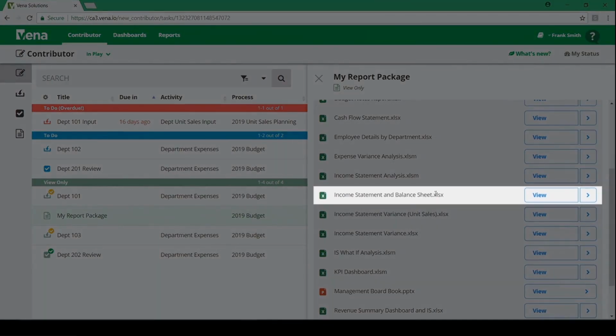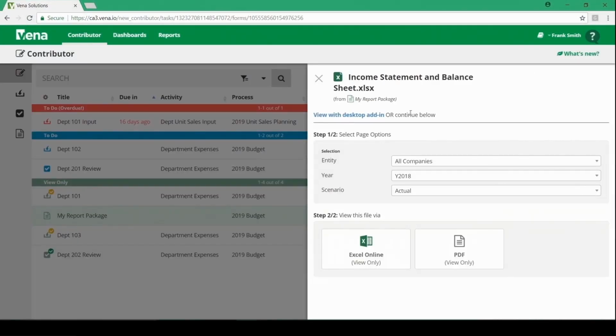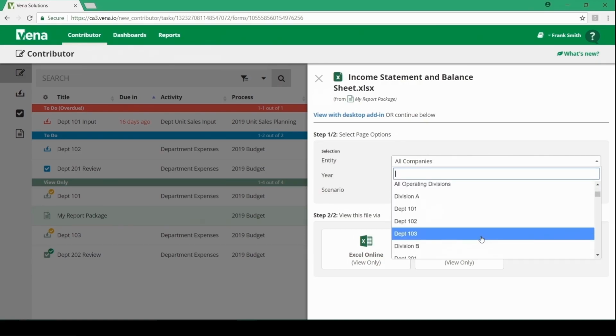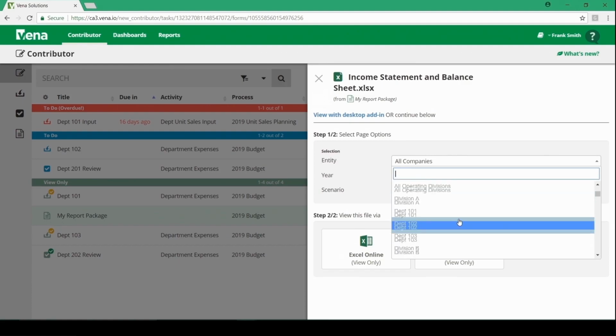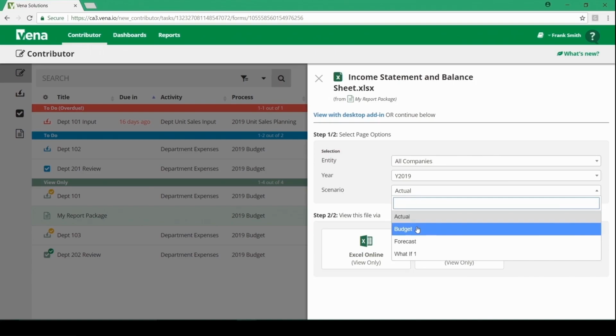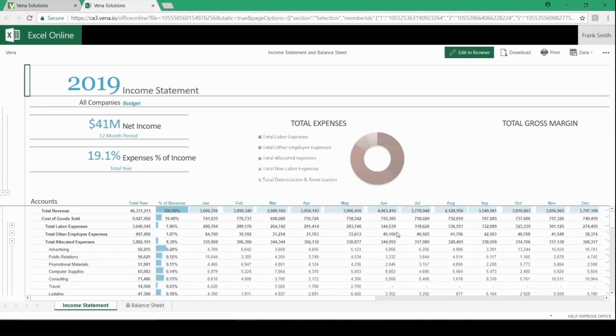If I look at this income statement and balance sheet, as I mentioned before, we can open templates using either the desktop or online versions of Excel. When I'm looking at my report, I can say, I want to go ahead and look at a certain department, a certain roll-up of departments, or all my operating divisions. In this case, I'll pick all my companies for my 2019 budget, and I'm going to view this in online Excel. This is completely mobile supportive on your phone or your tablet as well.